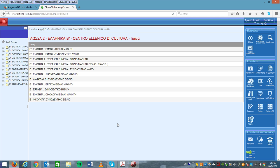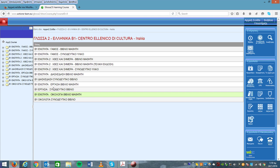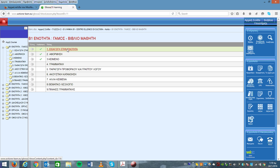I will guide you to the Glossa platform and to the materials of B1 level of Greek. We are in the first page and we've got here some units. Every unit has two books, the textbook for the students and the companion. So the textbook for the students has got the several units, sub-units.